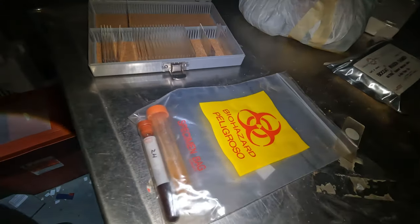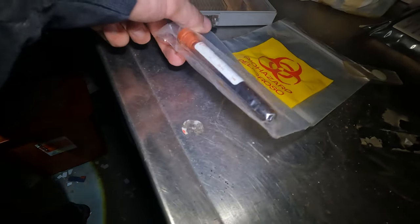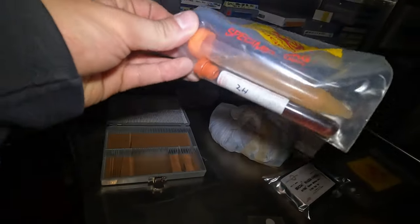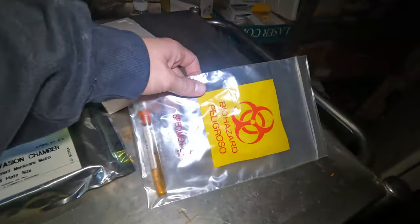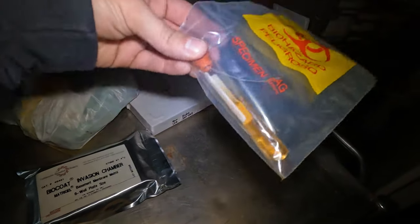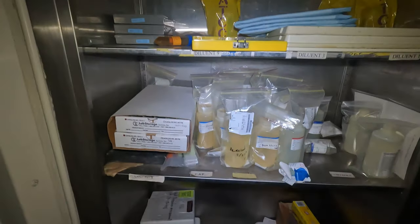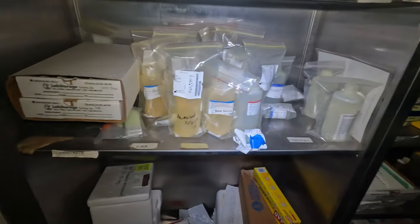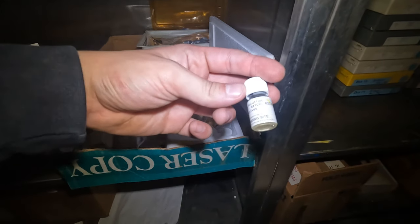So we just came in this closet right here, and there's just a bag with a vial full of blood. Look at that liquid just moving in that one. Wow. Another one right here, looks like it's like pee. Yeah, it's definitely pee. If anyone in the comments can let me know what these are, I would love to know.